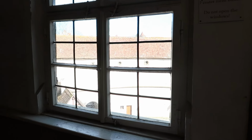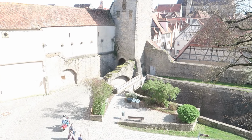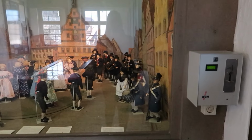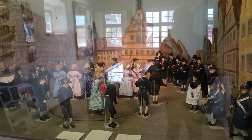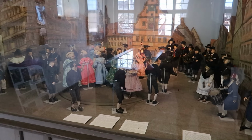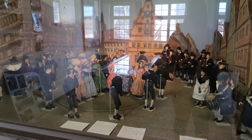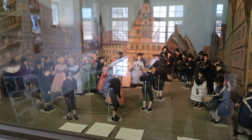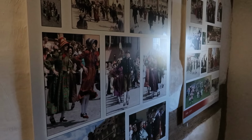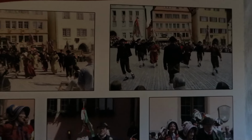Well, let's check out the view. Oh, yeah, it's cool. Bavaria. It's a little bit of nightmare fuel. I'm just kidding. That's cool. Yeah, so this is just something traditional here that they do. These events.